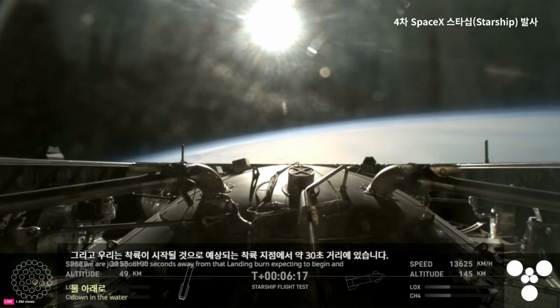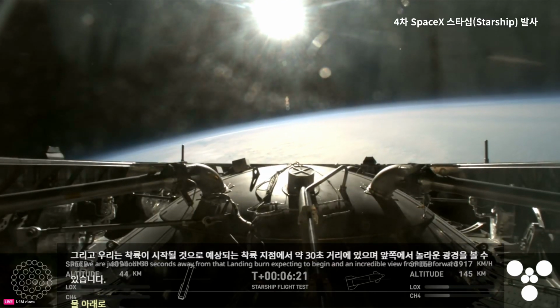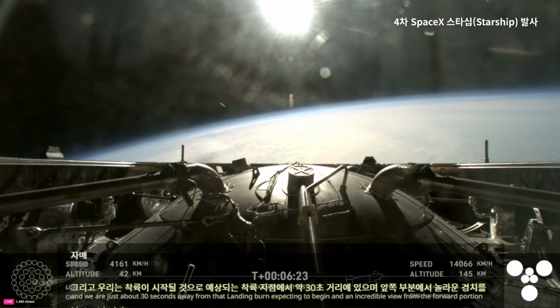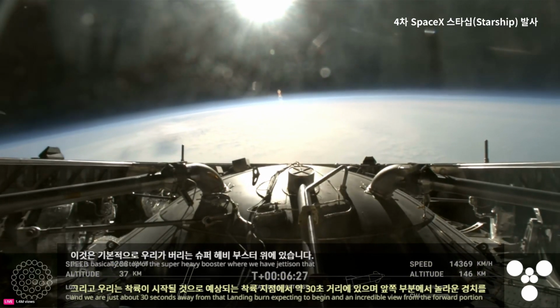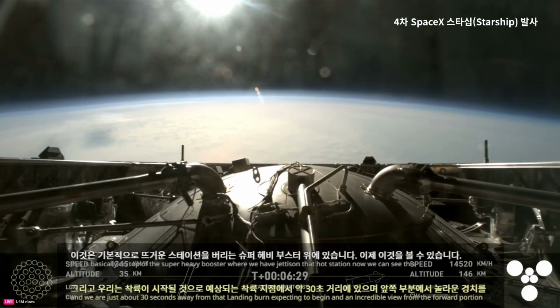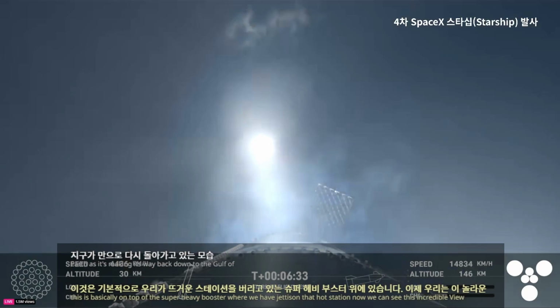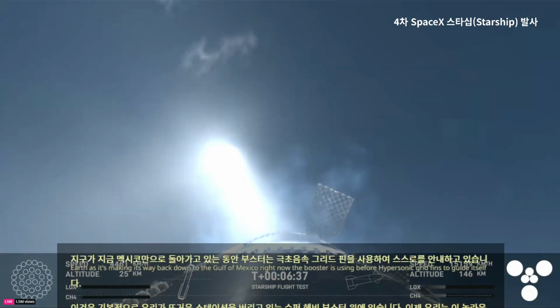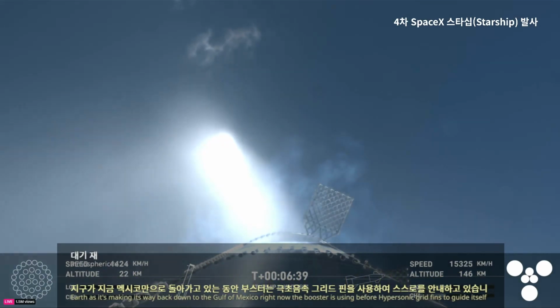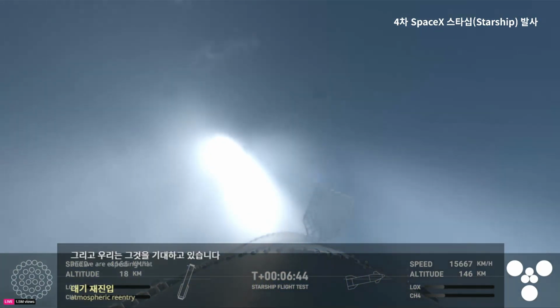And an incredible view from the forward portion of the booster. This is basically on top of the Super Heavy booster where we have jettisoned that hot stage. So now we can see this incredible view of Earth as it's making its way back down to the Gulf of Mexico. Right now, the booster is using the 4 hypersonic grid fins to guide itself through atmospheric re-entry. And we are expecting that landing burn here.